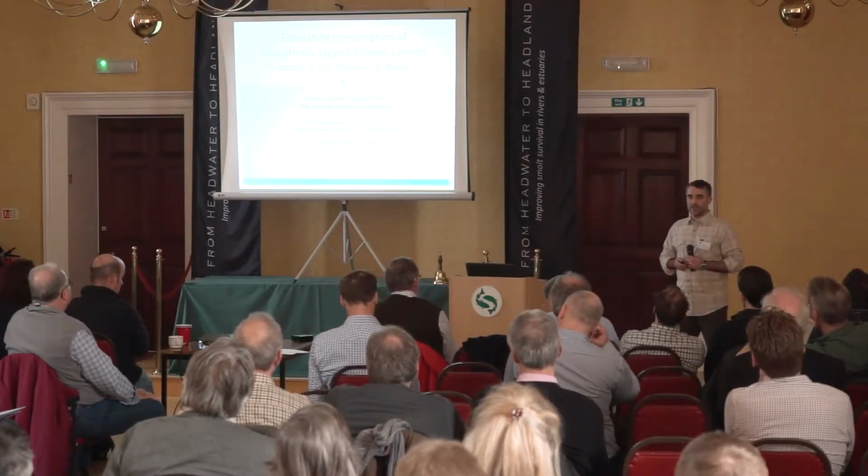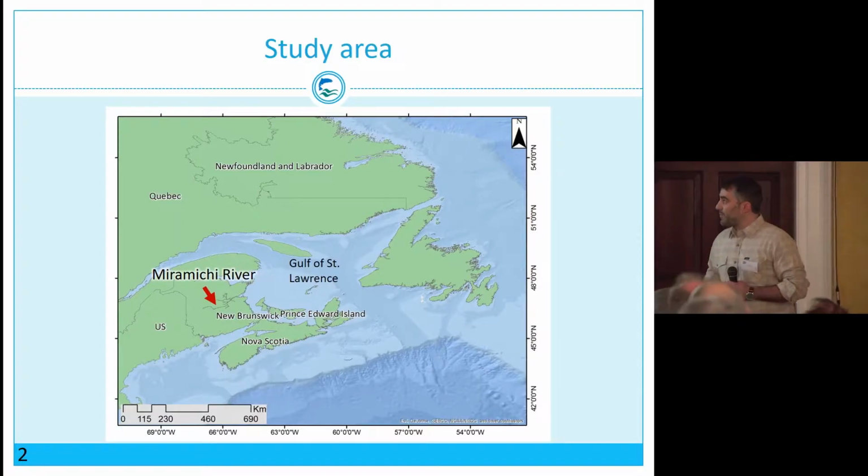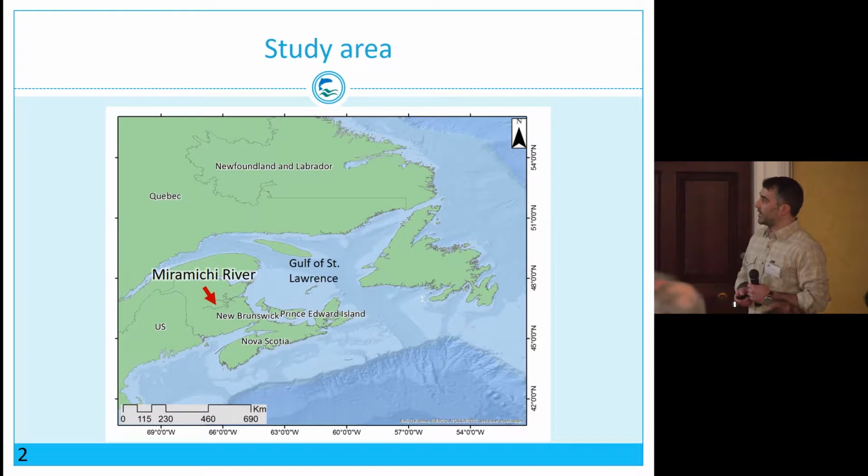Attempted to estimate the proportion of Miramichi smolts that are being predated by presumably striped bass in the Miramichi River. Just to give you a bit of an idea as to where we are, this is eastern Canada and a little bit of Maine there in the US.